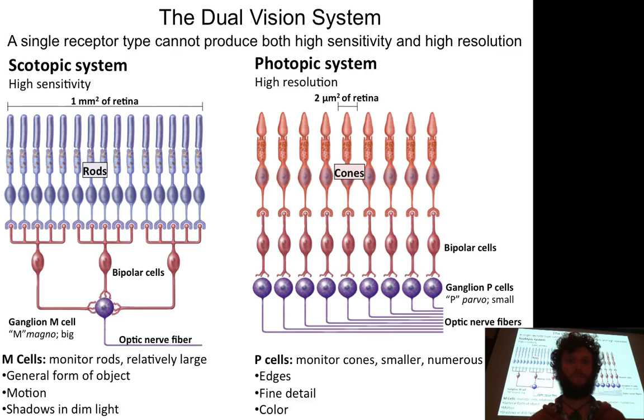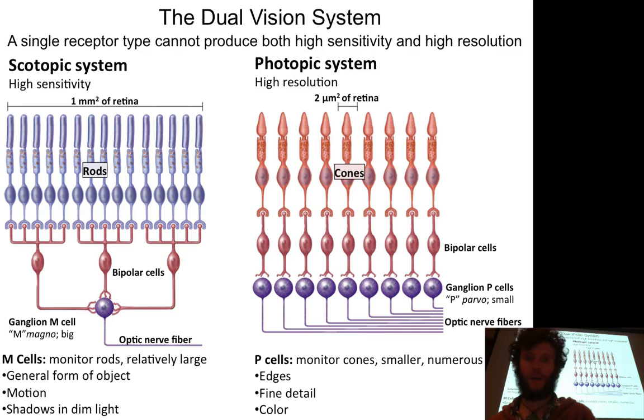So it's going to take a lot more light hitting the back of the retina to turn on any given cone. But you have much more high resolution sight, much more high definition sight. So edges, fine detail, and this is also where we get color from.